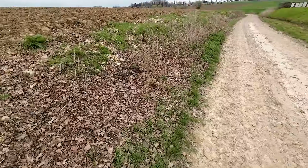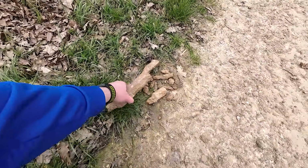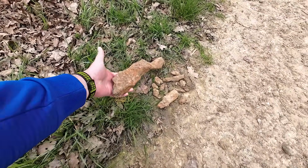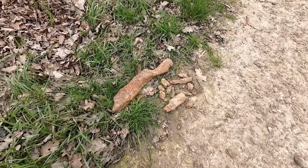So just slightly further along from where we were, just got these bits of some kind of shrapnel. Certainly less dangerous than the explosives, but nonetheless just an example of the type of stuff that comes out of the ground here all the time.